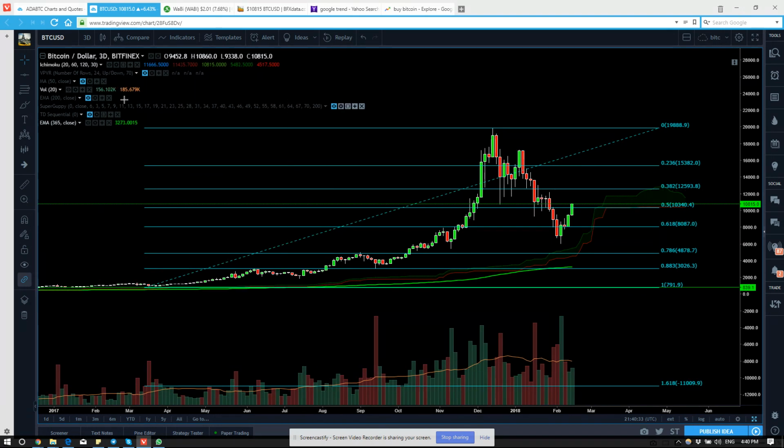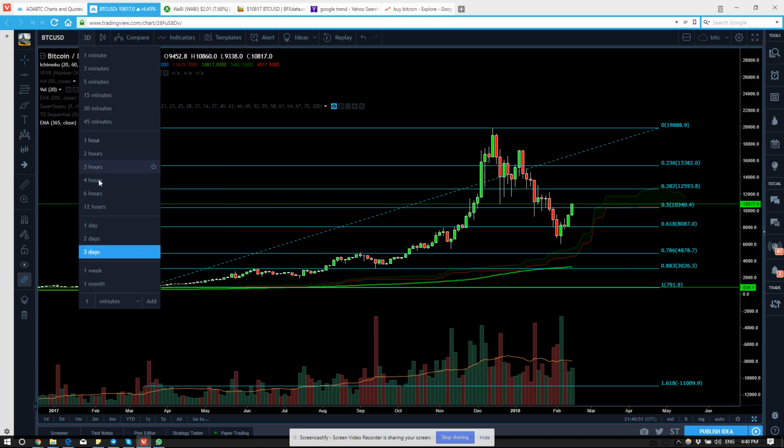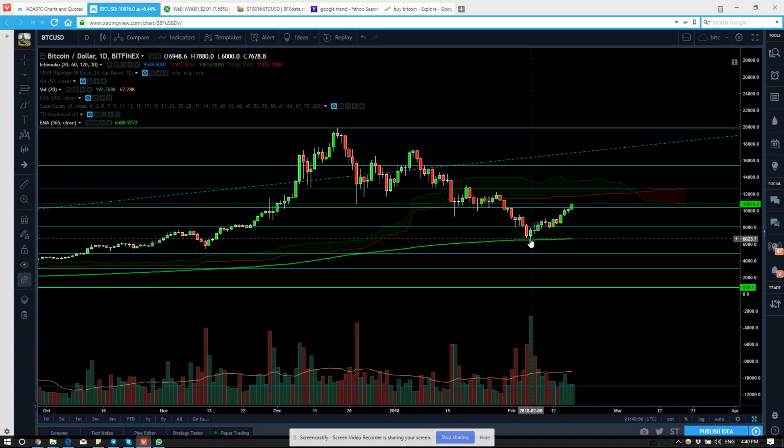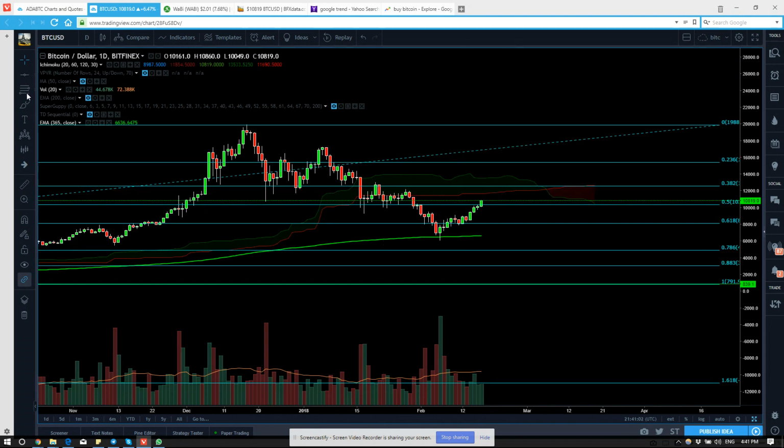Yes, this is the 365 EMA, and the 3-day 365 EMA so far is floating just around the 0.883 fib, and on the 1 day we tagged that perfectly. That was basically the bottom, the 6500 zone. Now we're moving up. And the real test is coming soon.